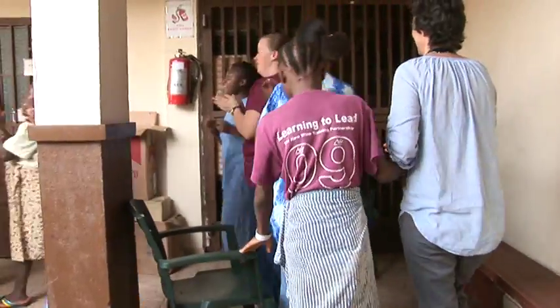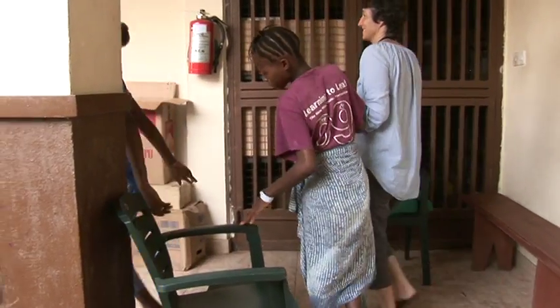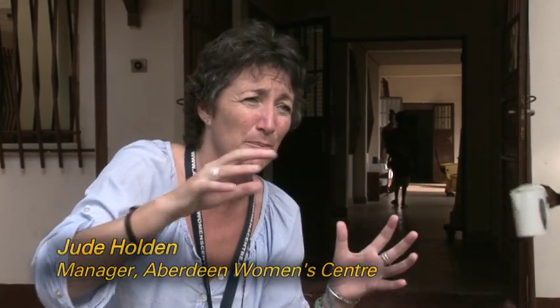A centre that tries very hard to promote women-centred care. So this is not about care from the outside moving in. It's about looking at the woman and putting her needs first and trying to build around that a programme that makes sure we're looking at holistic care.